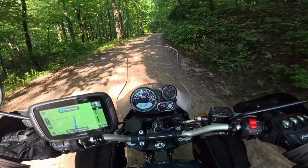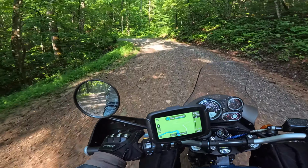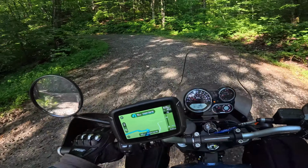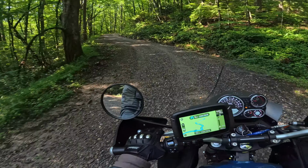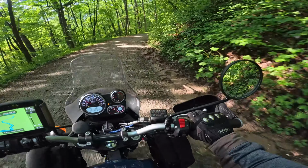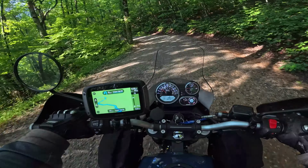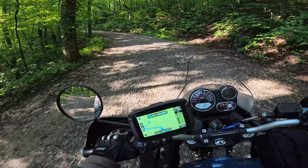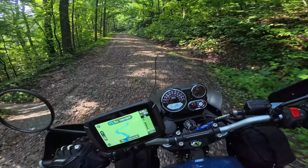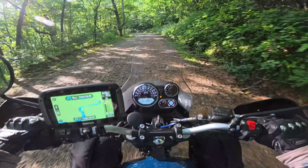So it's dark back here. Shadows are tough to tell you on the potholes, but it's pretty slick. Looks like some fresh gravel was put back here. I haven't been back here. Not this year, at least. Maybe I was back here last year. I don't even remember where this goes.